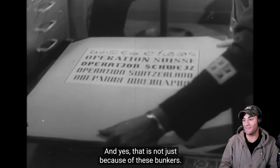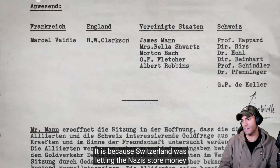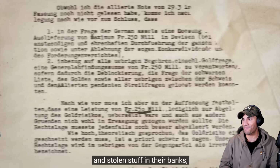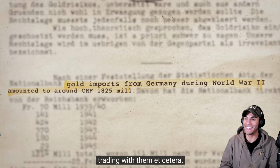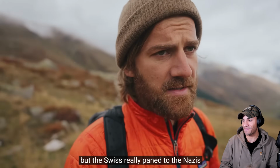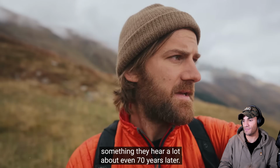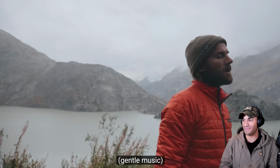And yes, that is not just because of these bunkers, it is because Switzerland was letting the Nazis store money and stolen stuff in their banks, trading with them, etc. The bunkers were a part of the deterrent strategy, but the Swiss really pandered to the Nazis as another form of staying neutral. Something they hear a lot about, even 70 years later.